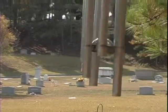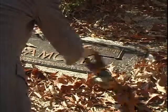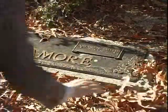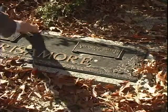Riverside has always been a very important part of my family and my friends. Although it's a very sad place in a lot of ways. My father is buried not far from where I'm sitting now. So even though there's a sadness, there's also a celebration that comes with this, knowing that this is a place that I can come and remember him.